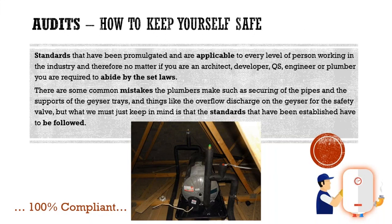But what is an audit? And why are audits done in order to accomplish a COC? Well, in South Africa, standards have been promulgated or made up that are applicable to every level of person working in the industry. And therefore, no matter if you're an architect, a developer, a QS, an engineer, or a plumber, you are required to abide by a set of laws. For occupational health and safety practitioners or safety managers and safety officers out there, we also have the OSH Act as well as 21 regulations that govern what we do, as well as different types of SANS codes. For those of you who are working with the ISO, perhaps you're working with a new 45001 standard that is guiding your management system. So we can see that this set of rules or laws or principles as such comes out in order to guide us to not only a safer working environment, but a higher quality of safety.